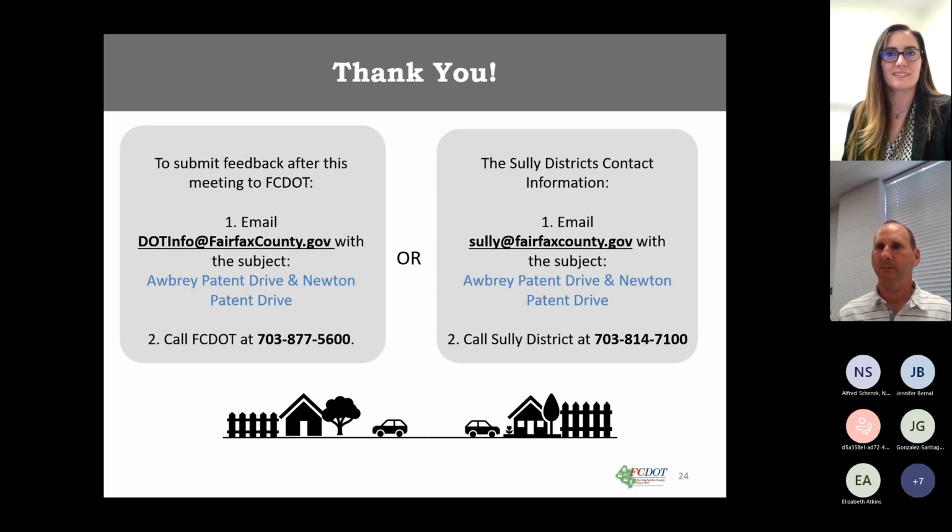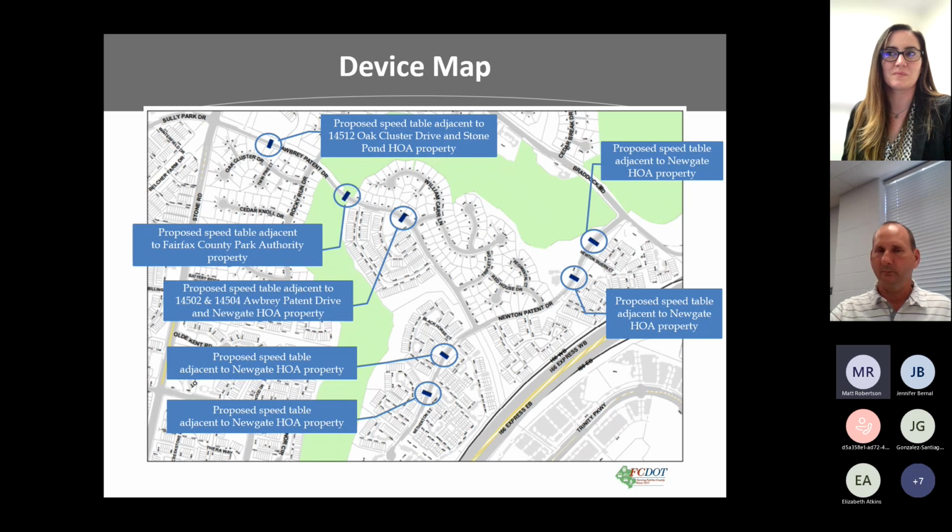Yeah, I just wanted to say thanks to everybody that worked on the project. We live on the other end of Awbrey Patton from Newton Patton, and we have two little kids and people fly through there. I mean, they come on, they're floating over that bridge. So I think where you've decided to put the speed humps makes a lot of sense. Just want to say thanks. Well, thank you.